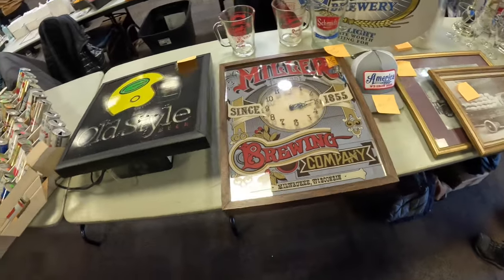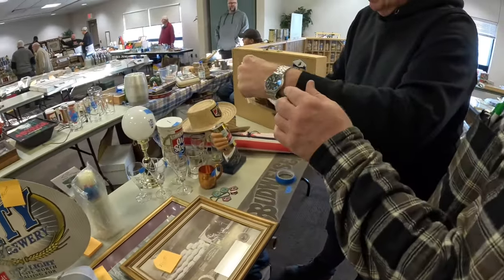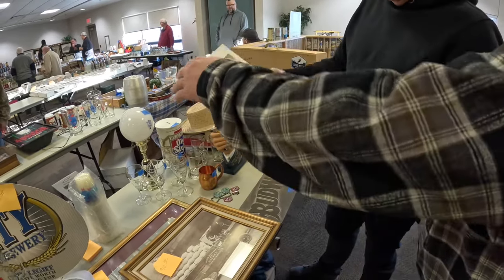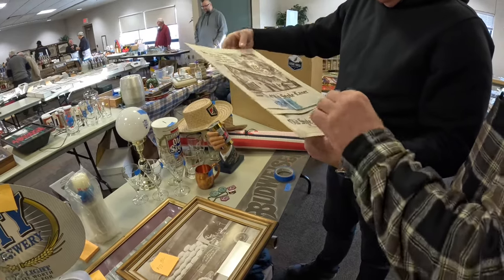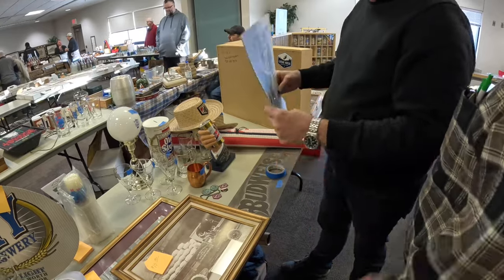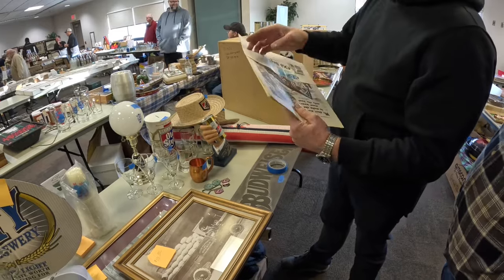I like that. Those are prints, they made a whole series of them. They're all different. And it's all of the stuff from the brewery in La Crosse. I'm surprised you got the ribbon on there. I never seen the ribbon. There's 8 of them.